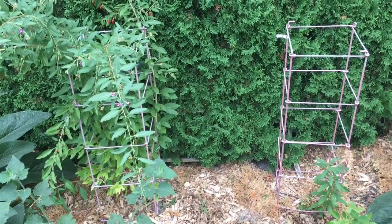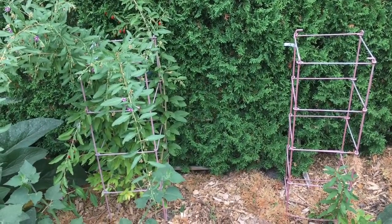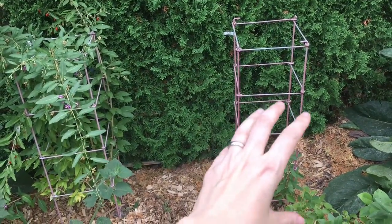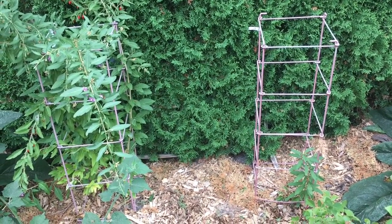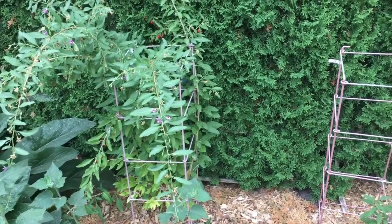For whatever reason, I put these plants in at the same time. Our very cold, snowy winter knocked back both of these plants all the way to the ground, and the goji berry has recovered incredibly well. And the wolfberry, for whatever reason, is having a hard time taking off. I'm not quite sure. They receive the same amount of water, same protection, same amount of sun, and one is doing really well. So I'm going to focus on this one.